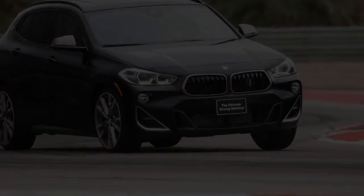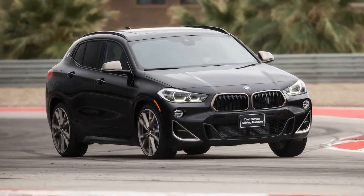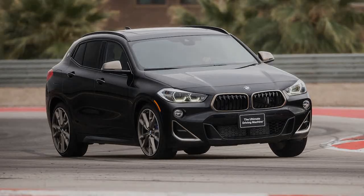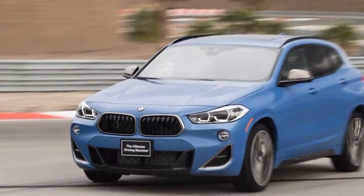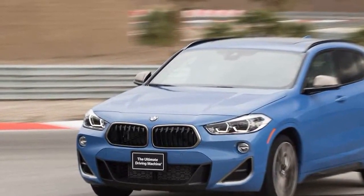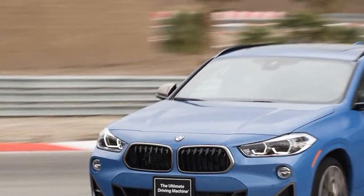The 2019 X2 M35i has the most powerful 2.0-liter turbo 4 engine we've seen from BMW, producing 302 HP and 332 lb-ft of torque, an increase of 74 in both categories over the X2 xDrive 28i. The X2 M35i also comes standard with all-wheel drive and an 8-speed automatic transmission with updated gear ratios, adding launch control and paddle shifters.